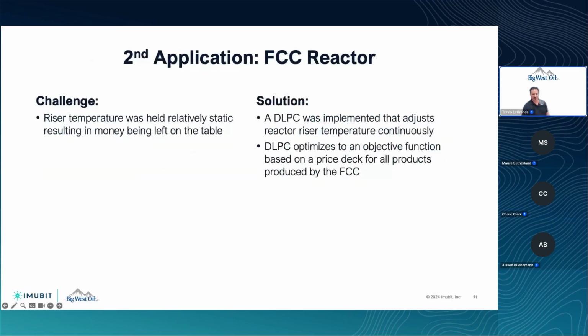Second application is our reactor. So this is what's upstream of that tower. And our challenge here is that the riser temperature was held relatively static, resulting in money being left on the table. So operators would maybe change that temperature once a week, roughly, just to try and maximize the conversion and the products that you're getting, that you're cracking from the gas oil.